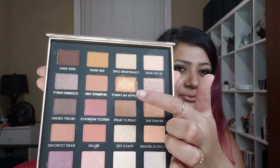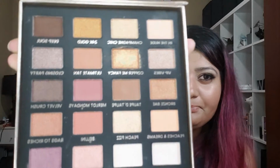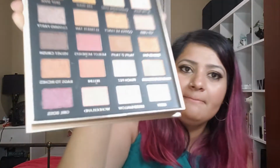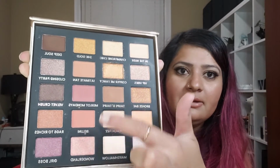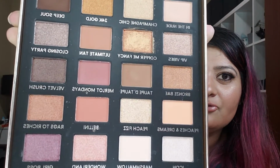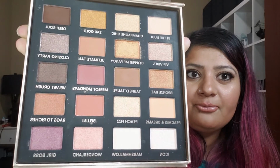I like to wear gold shimmer, like a champagne color, like a copper. But yeah, this is a really nice one, except that purple pink. But some neutrals, you know, if you're more pink skin, that would be your neutral, right? So this was perfect. I got this in my BoxyCharm or something, and it's a perfect palette. It's a little bulky, obviously, but the colors are amazing in here.